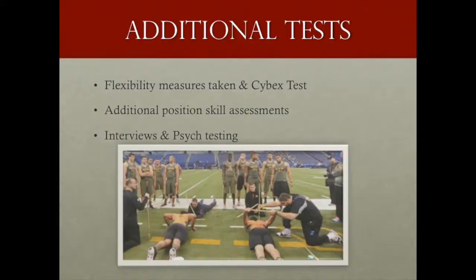The remainder of the 4-day interview is a combination of flexibility measures, which they take, as you see here in the picture, manually, and they also use a Cybex tester to test the joints, ligaments, and tendons and the flexibility of each of the athletes. Additionally, each athlete will be put through a barrage of physical assessments that are specific to their position within the football skill set. Interviews and psych testing are also conducted to make sure the athlete is somebody that they think would fit in perfectly with their program.